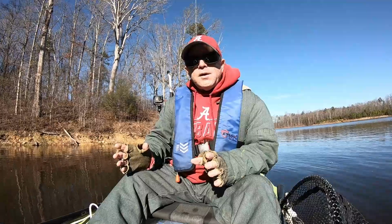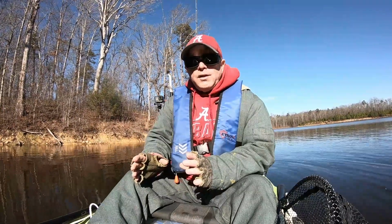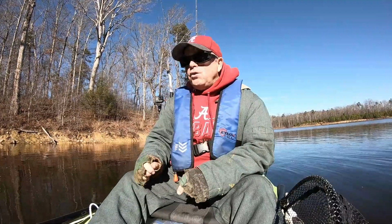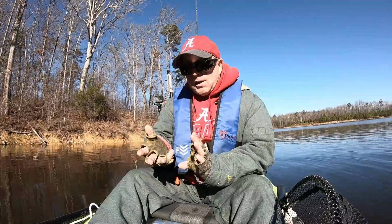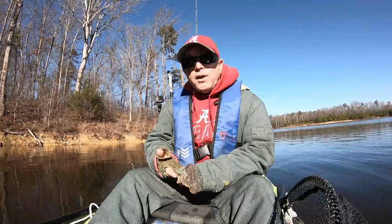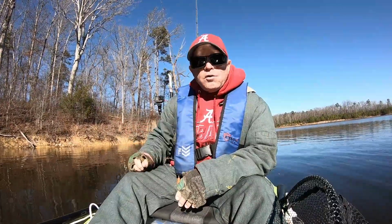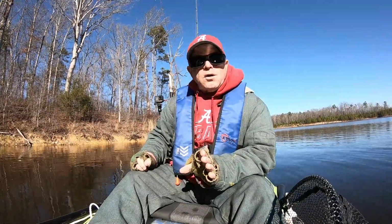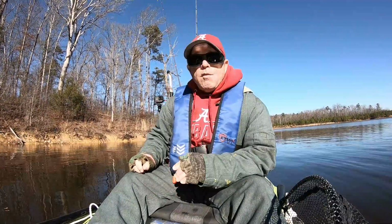Even in the winter time, when people think you've got to just sit there forever, these fish are gonna eat, and they will hit a moving bait. They hit rattle traps, they hit crankbaits, they hit blade baits. So a soft plastic bait scooting along the bottom of the lake is not gonna offend any fish. They will eat it.